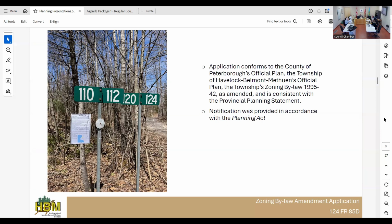So the application does represent an improvement to the site through the increased setbacks to the shoreline. Following our review and assessment of the application within the context of the relevant land use policies, it is the township's planning opinion that the subject application conforms to the County of Peterborough's official plan, the Township of Havelock-Belmont-Methuen's official plan, the zoning bylaw as amended, and is consistent with the provincial planning statement.